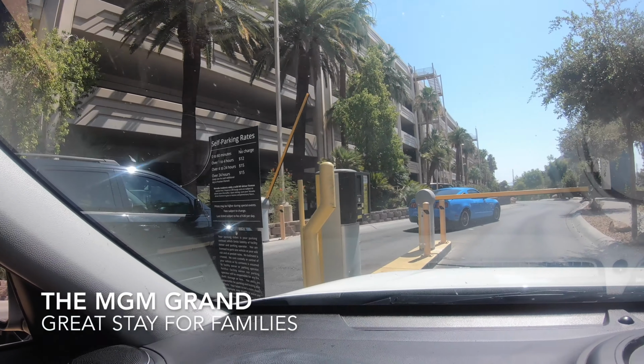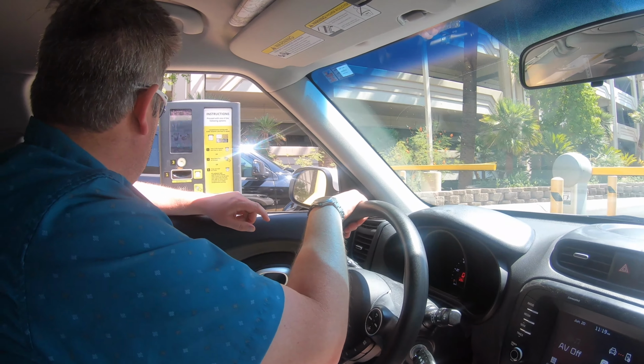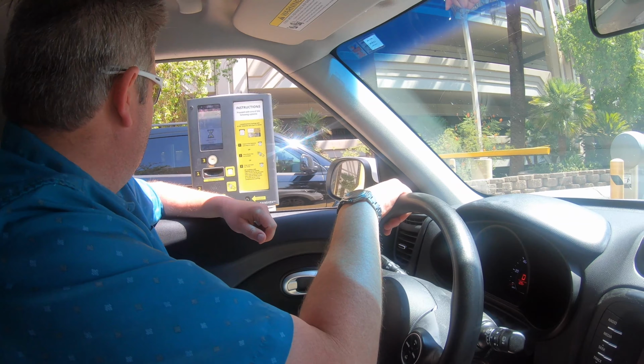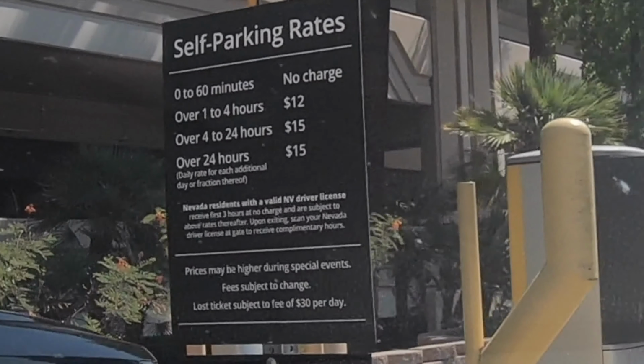Here's the sign. I tried to slow it down because I know that's a question that people have: how much is it going to cost? What's that going to look like? So for the 4 days that we stayed at the MGM Grand, we paid $60 in parking. And on top of that, we paid $130 a night at the MGM Grand. There was a $100 security deposit for every single night that we stayed. However, they give that money back. And I was really impressed.